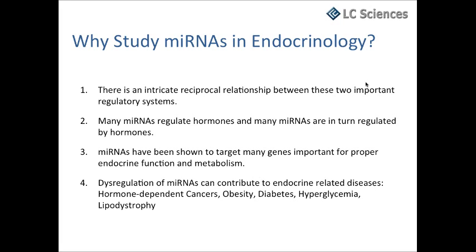So besides the fact that microRNAs seem to be really interesting, why should you study them in the context of endocrinology? There are a couple of reasons, of course, and some of them are identical to other research fields, but it's clear that there's a relationship between these two fields that has been described as intricate and reciprocal, meaning between the hormonal system and the microRNA regulation system. Many microRNAs regulate hormones, and on the other hand, many microRNAs are regulated by hormones. And microRNAs have been shown to target many genes that are important for proper endocrine function and metabolism.